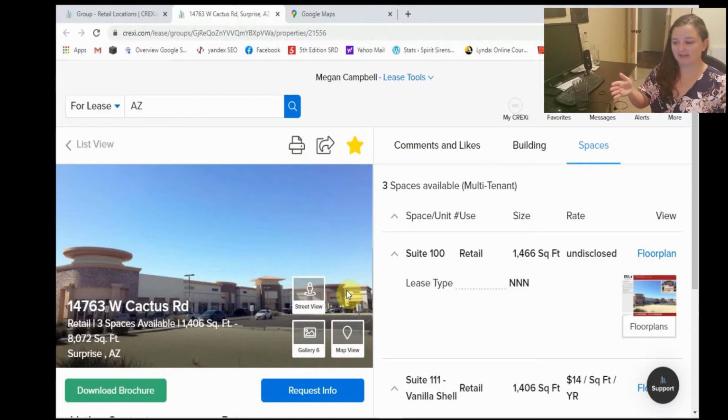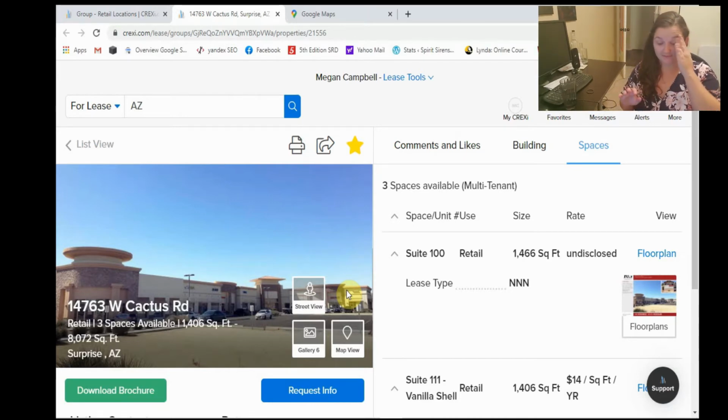So that way, if a gym wants to come in and they want basically 4 spaces worth, 4 doors, then the builder only has to pay for a single wall.